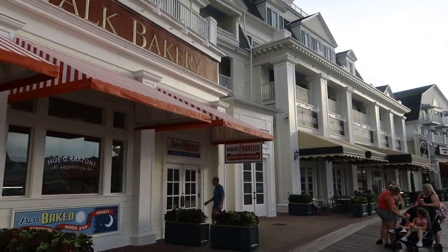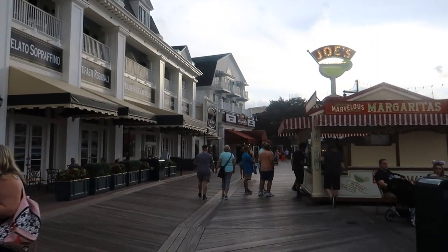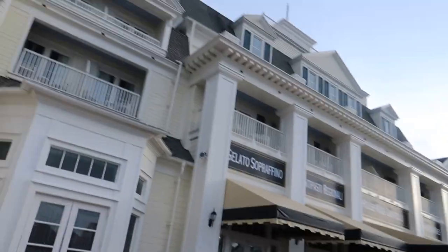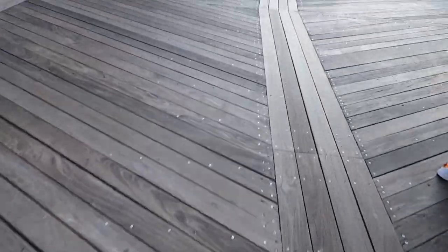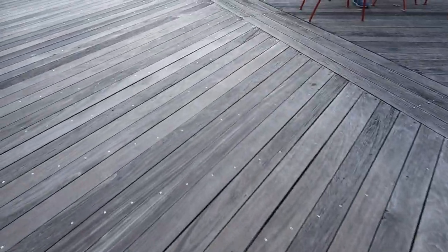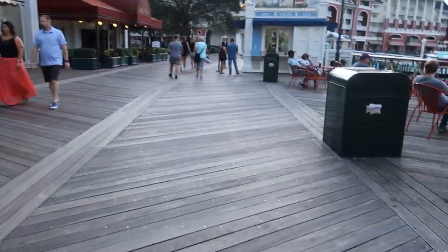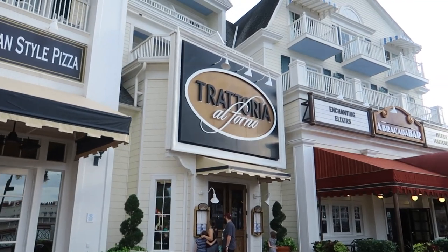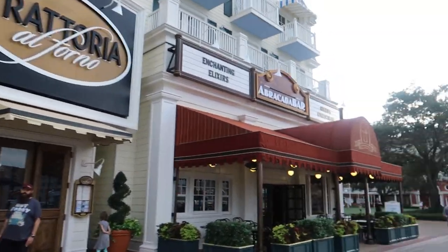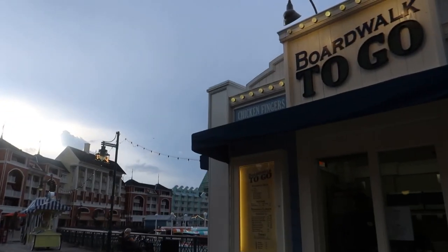Bakery, when we did the Bon Voyage breakfast. It's so pretty. It does remind you of a seaside, like I'm walking on the pier. Although not like when we went to Brighton and you thought it was going to crumble away. That was where we went, Trattoria al Forno. Very pretty. Boardwalk to go, chicken fingers.